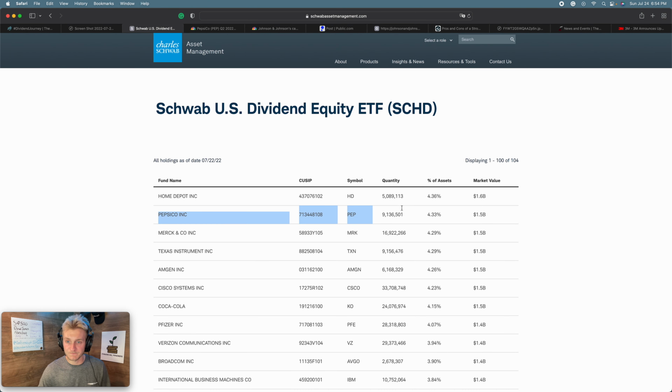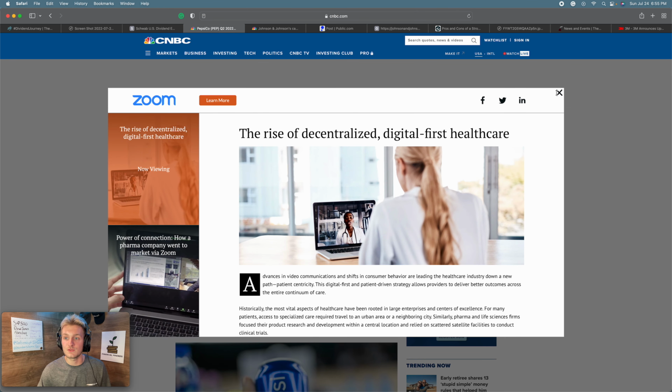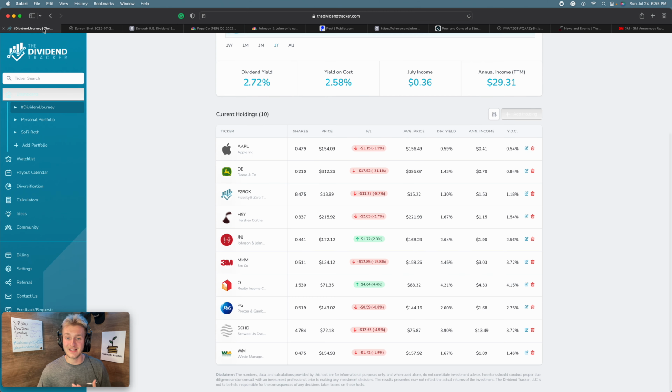PepsiCo, you could see here, makes up 4.33% of the assets held within this ETF. Although this is of course a very diversified ETF, it is a rather large portion of it. And so I do want to keep an eye on how Pepsi is doing. Not only that, but it does signal the strength of the consumer, which is directly tied to a lot of the positions we hold, particularly Procter & Gamble and sort of indirectly Apple, John Deere, and even a little bit there with 3M in terms of their Scotch division.